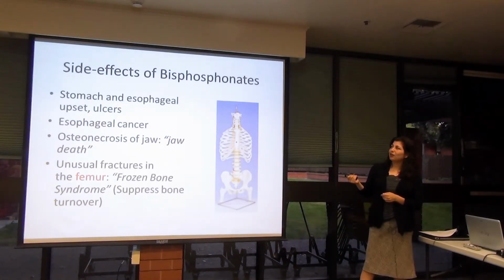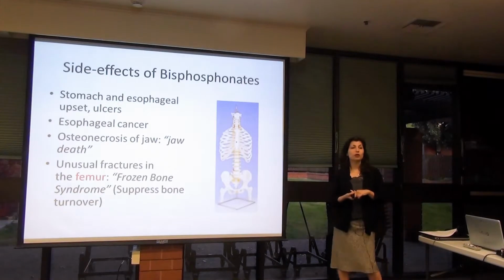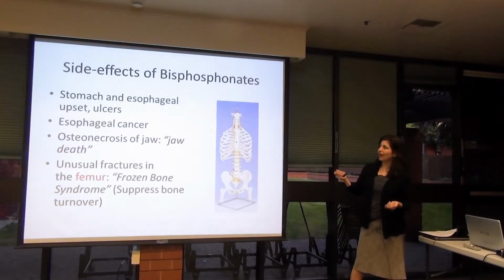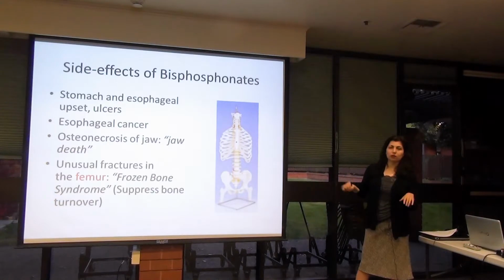Some of them can be addressed more simply. There are a lot of people that get more heartburn-like symptoms. That's why your doctor may say, take it first thing in the morning as you're standing upright and take it with water. That way, if you take it and go to bed, it's going to damage that lining. So that part we can try to prevent, because you can see the last thing you want to do is cause esophageal cancer.